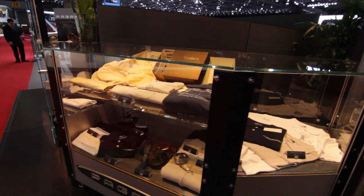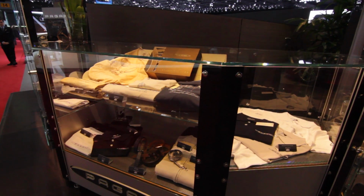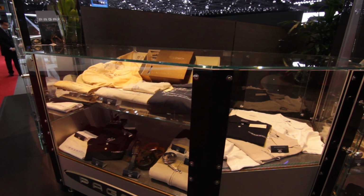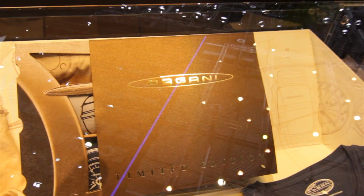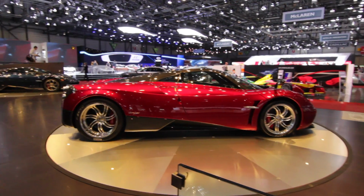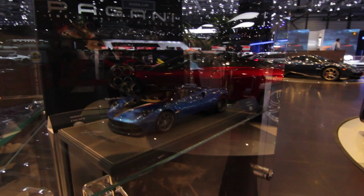For the cheap bargain of 290 euros, you can get 3 T-shirts from Pagani. Cheap. Just 3. You get it in a really nice box, though. Look, don't get me wrong, I would love a Huayra, but how much for this model?